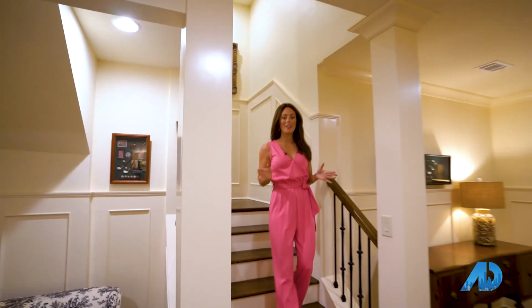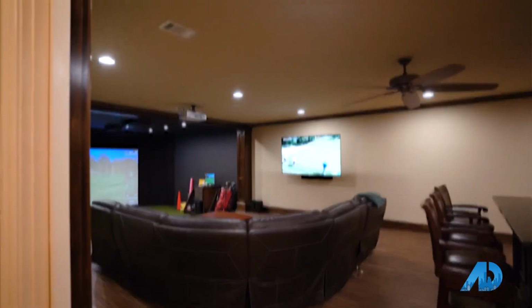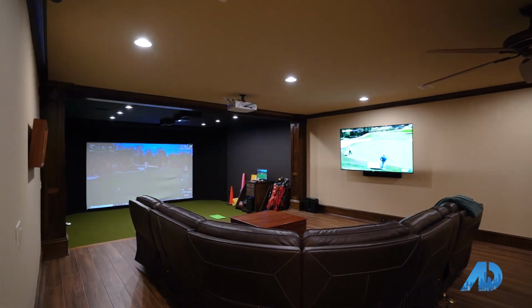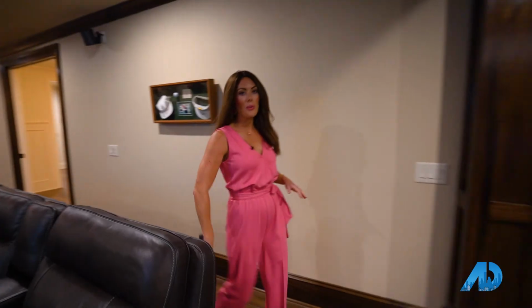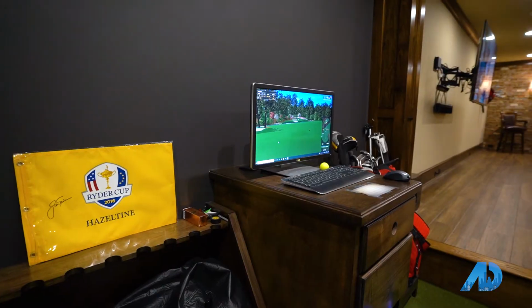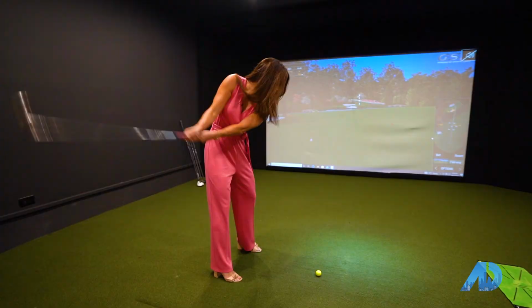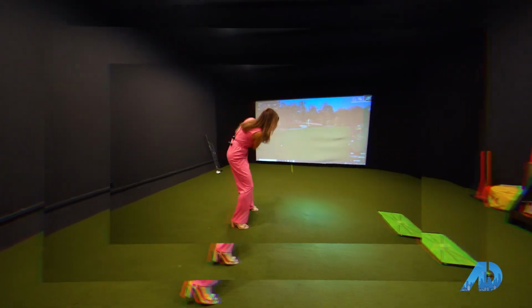Down here on the terrace level are two things that are definitely dream home worthy. Rain or shine, you can play some of the world's most famous golf courses with all of your family and friends from the comfort of your own home. And to top it all off, I've shown you the beautiful bars here in this home, but to go with your bars, of course you need a terrace level wine cellar.